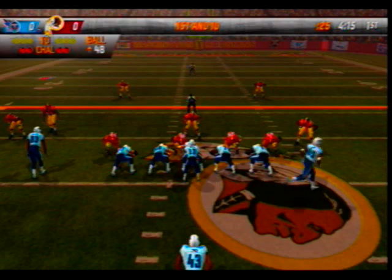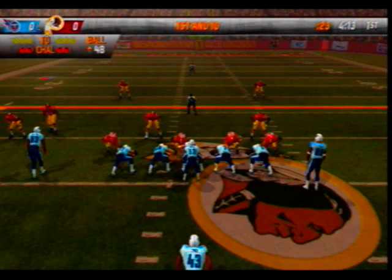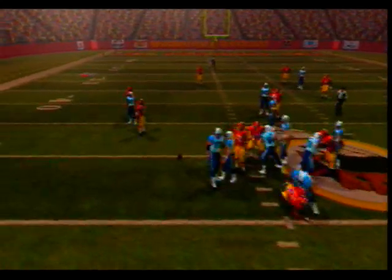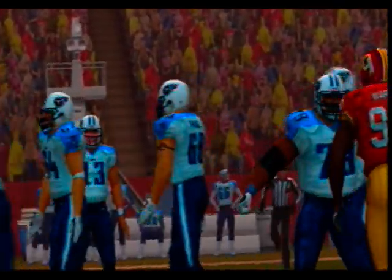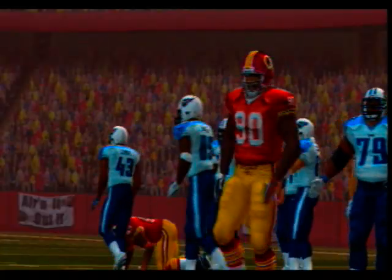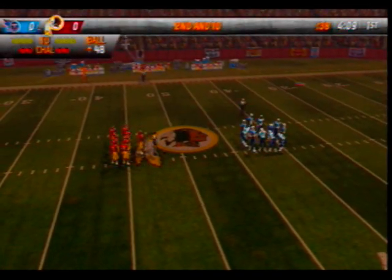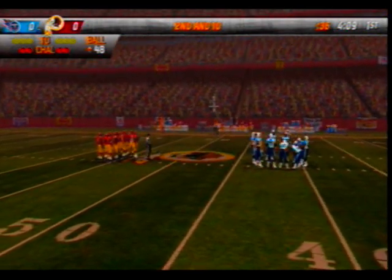Cameron with a man in motion. Pass play here on first down. Stepping up, gets the pass off. Incomplete pass. And good pressure forced him to get rid of the pass early. Any way you look at it, an incomplete pass is a heck of a lot better than throwing it to the other guy.